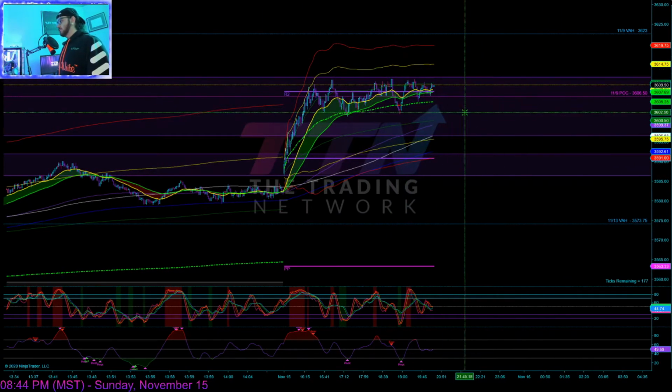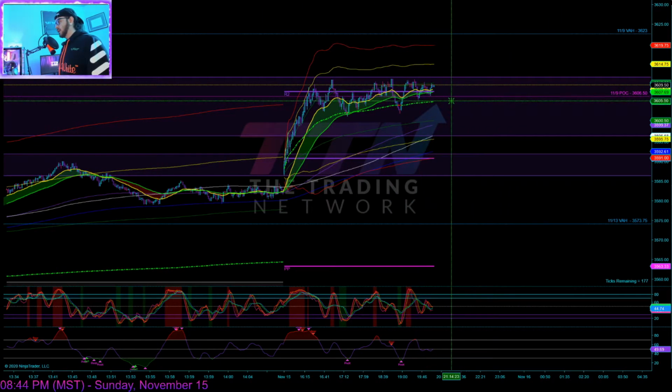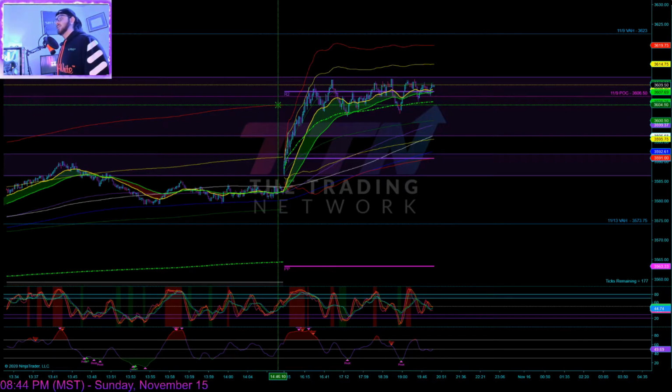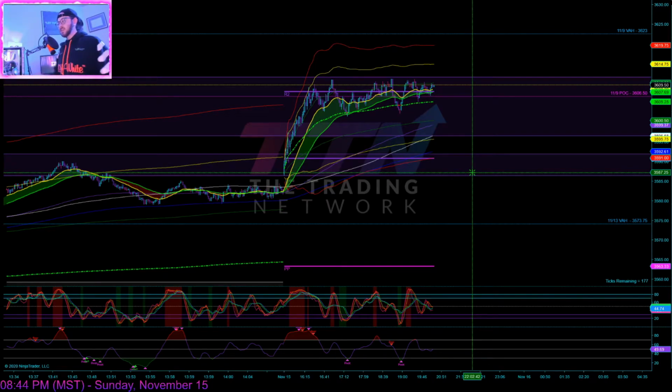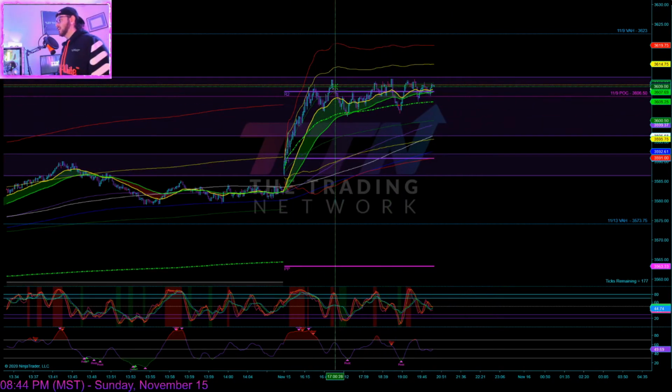So I will be looking for this area to hold. You can see this is also current session VWAP, and it is also, with that said, the third upper deviation of the previous session VWAP from Friday. So that's a very interesting level.